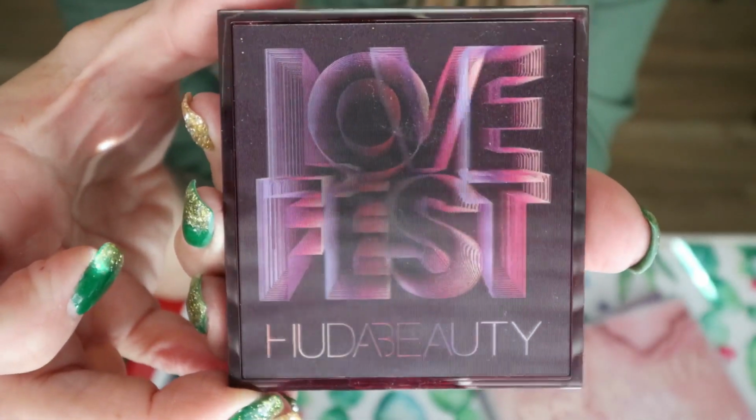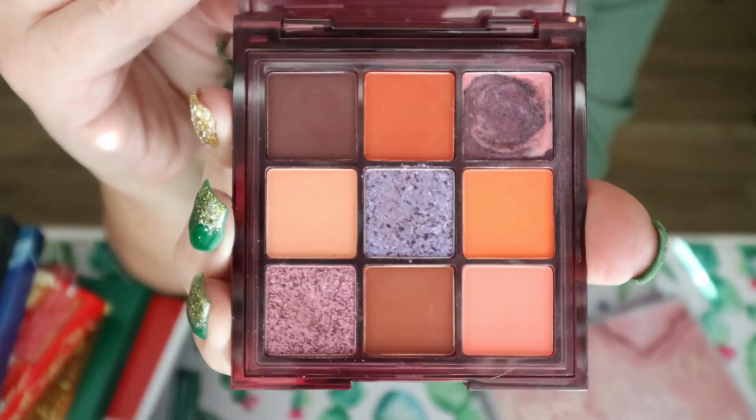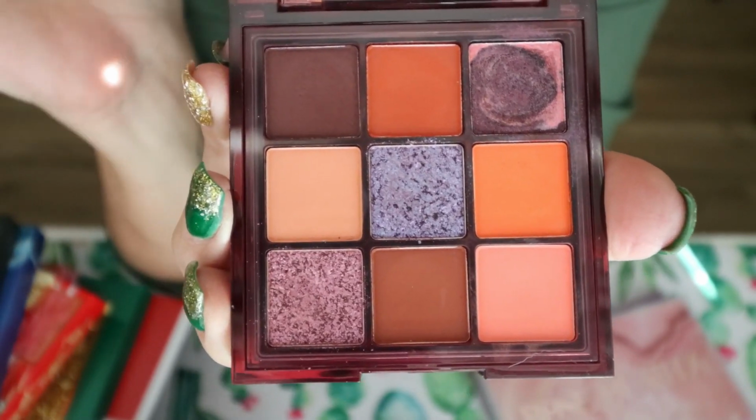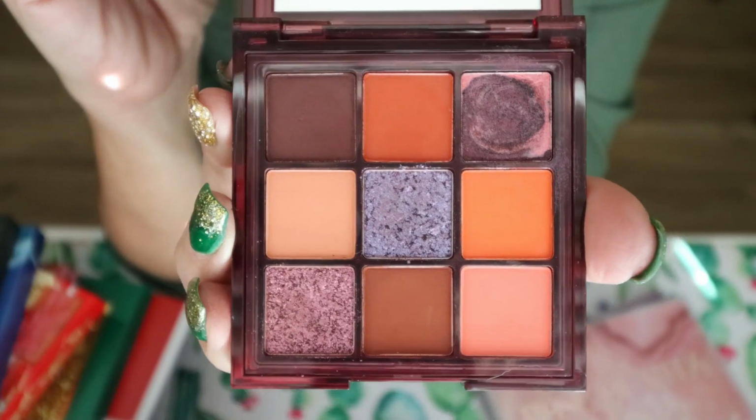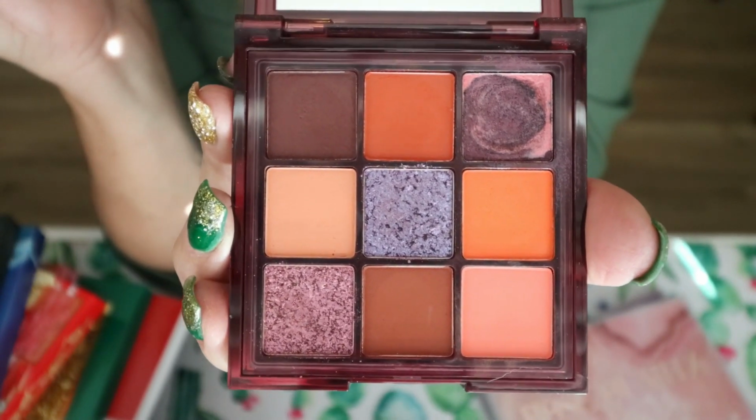And then this one came out this year. This is the Love Fest. And again, I kept this palette because it's actually a nice formula. I really like this middle shimmer shade. And what's great about this palette is the uniqueness of the color story, again, for Huda.